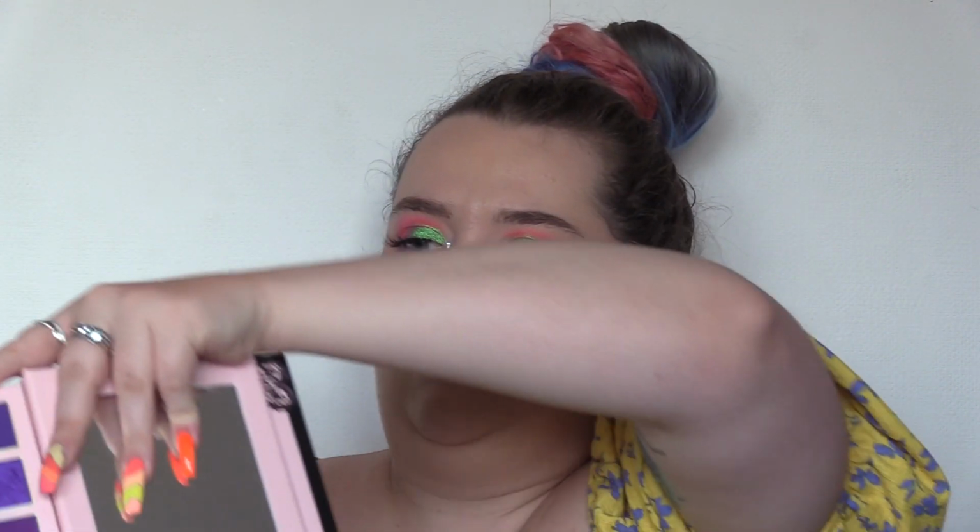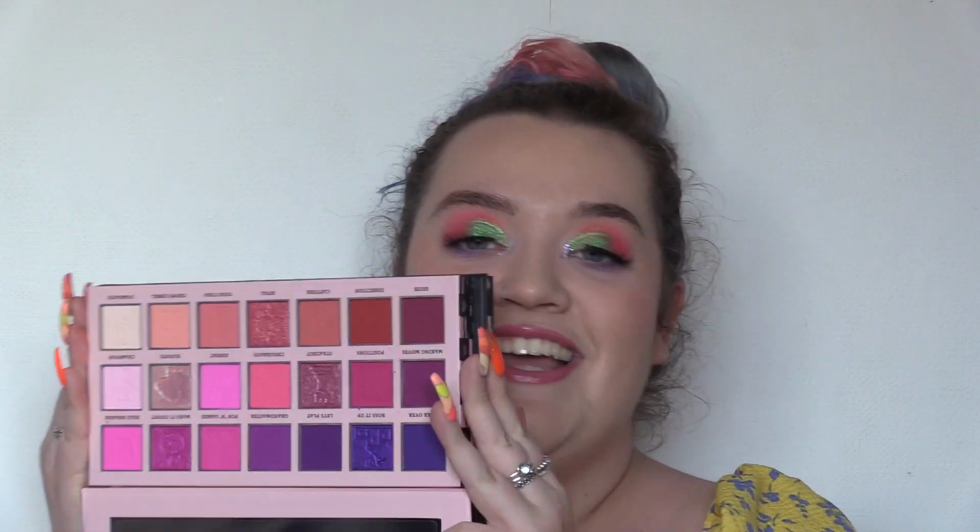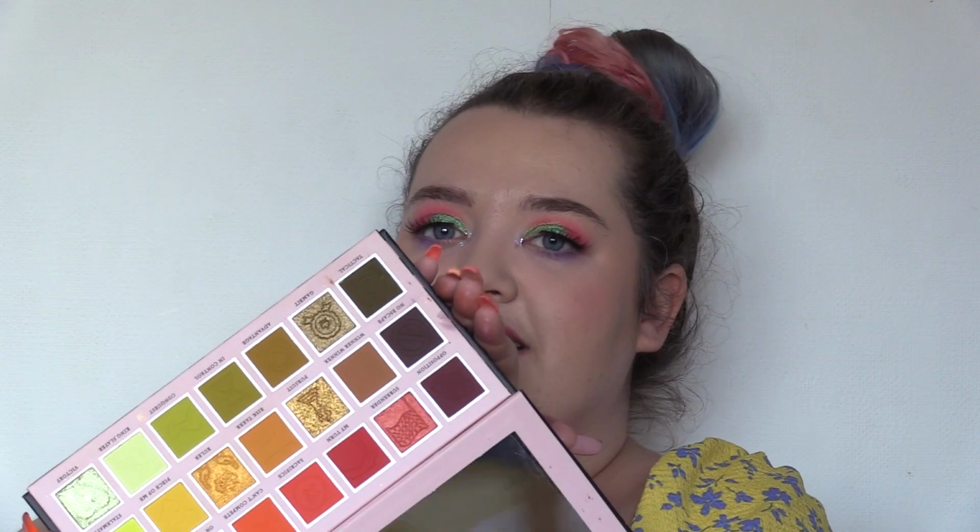I love mixing the two sides together because you get the girly... I can't show you both sides at once, which is annoying. This is not working. I thought this would work so well. Oh, I've just stuck my finger in a shade. You get the girly, pretty side there. And then this, you can add a bit more grunge to it. You've got a couple of deeper browns to deepen things up.